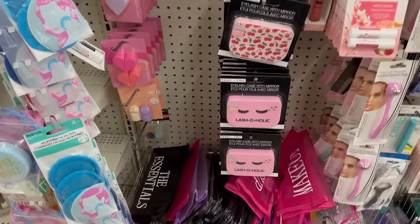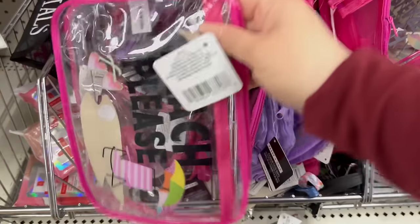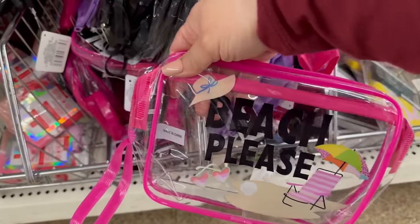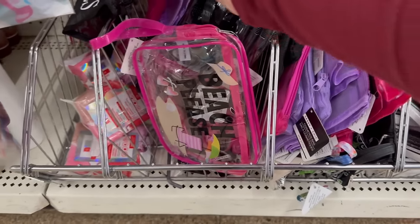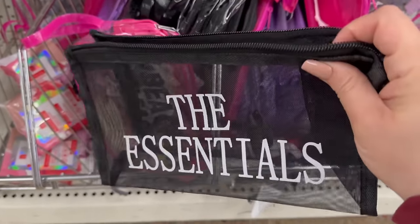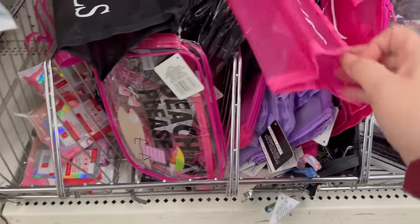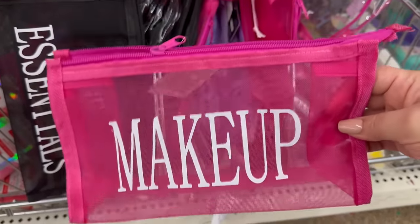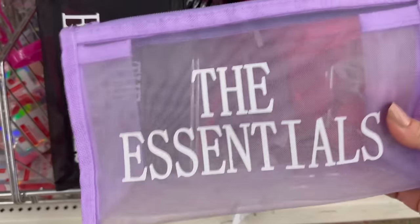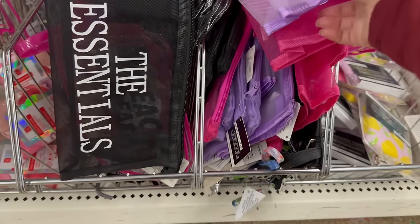Now they've got some cute cosmetic bags. Look at this. Beach, please. That's cute. Oh my gosh, that's cute. The essentials, I like that. I like these a lot. Look at this one. Makeup, oh, that's so cute. And then what's this one? The essentials. These are cute, you guys.